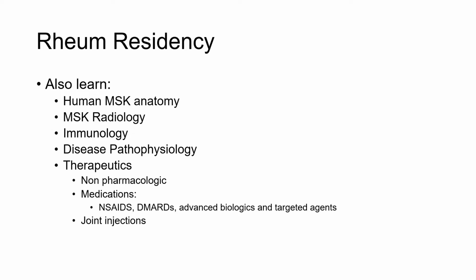And very important to learn the therapeutics, how to treat all these conditions, both through non-pharmacologic measures, meaning things that don't require medications, physiotherapy, occupational therapy, so forth, as well as all the key medications that are used and can be quite complex in treating those who have rheumatic disease. So anti-inflammatories like NSAIDs, disease-modifying anti-rheumatic drugs, and newer advanced biologics and targeted agents, as well as, again, opportunities for joint injections.